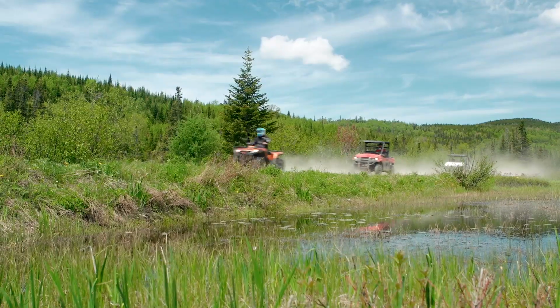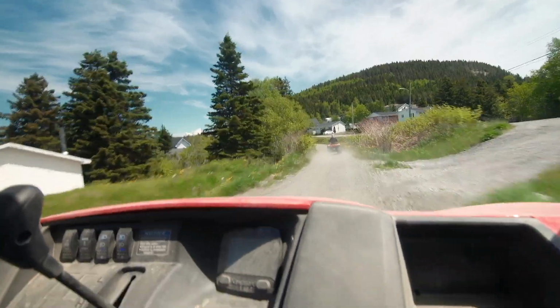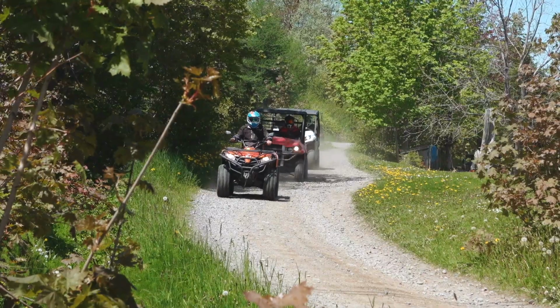The one rail bed that runs into Corner Brook sort of ends at a subdivision, and that subdivision is right in the bay. They call it the Bay of Islands.